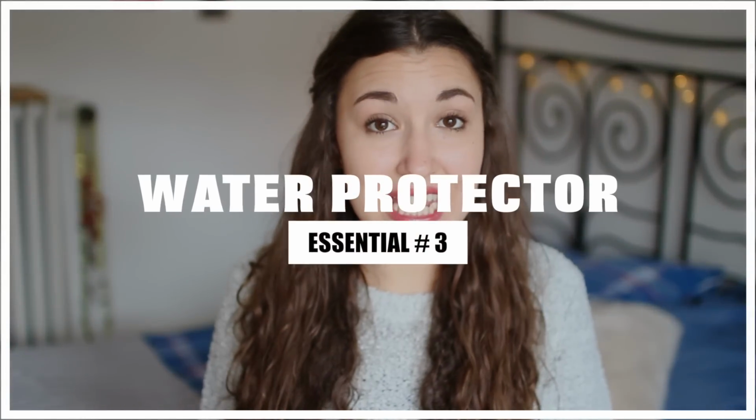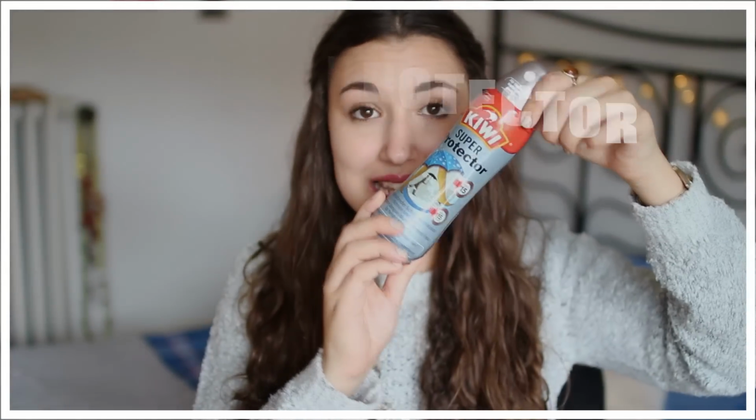And the next thing actually goes with it. That's a water protector, a super protector spray, because this thing is actually amazing. It protects your shoes or your jackets or even your bag from getting water in it, so it makes them waterproof. I really like it and I use it for everything and it really works. So I think that's really important. If you don't use it, your stuff is probably not going to be waterproof, and that's pretty important, I think.